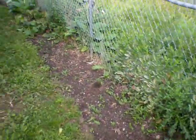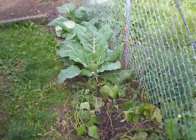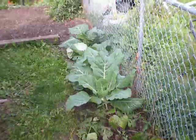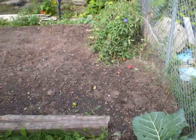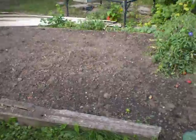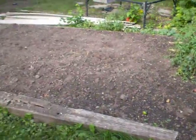And along this fence is going to be my tomatoes. I'll put all my tomatoes in here. These were collard greens I planted in August. And I picked them too. They've grown that much in 8 weeks. And then this is where all the pumpkins and the watermelon, muskmelon, squash I grew last year.